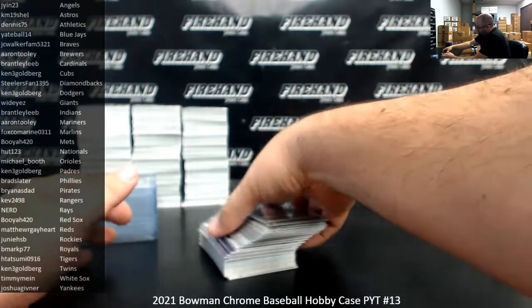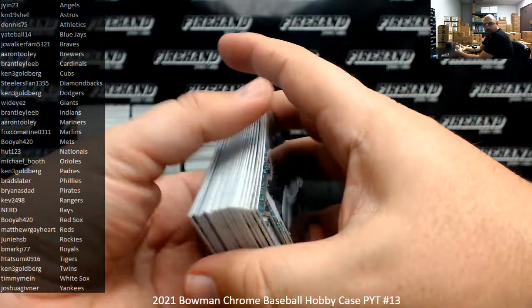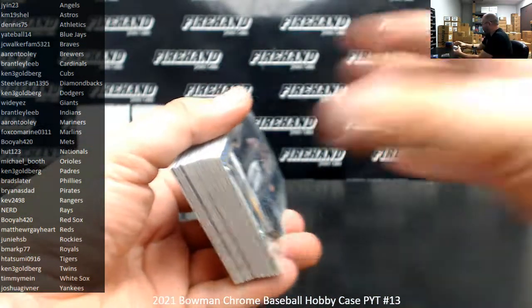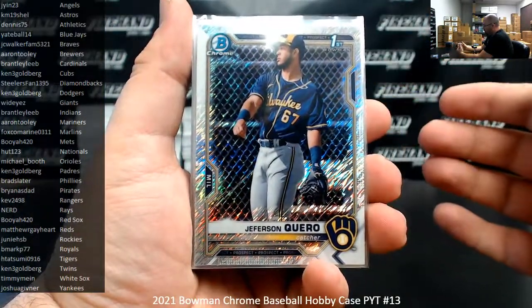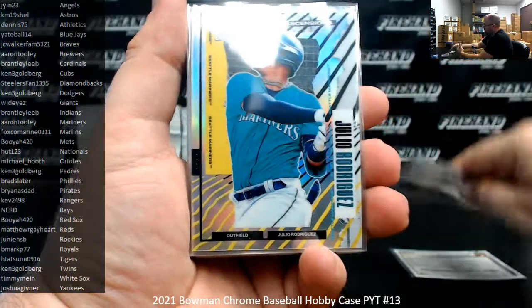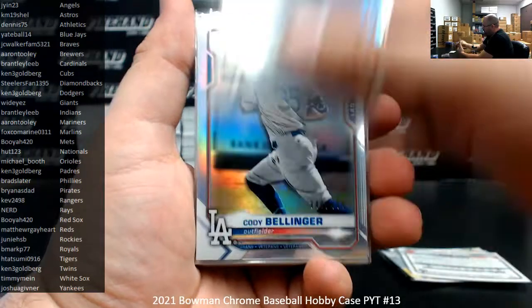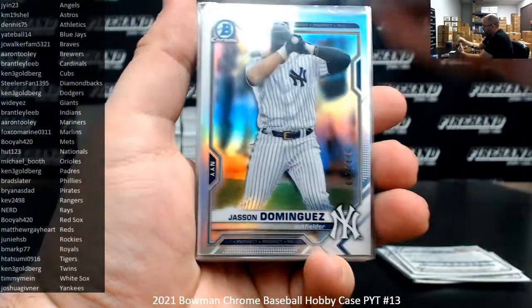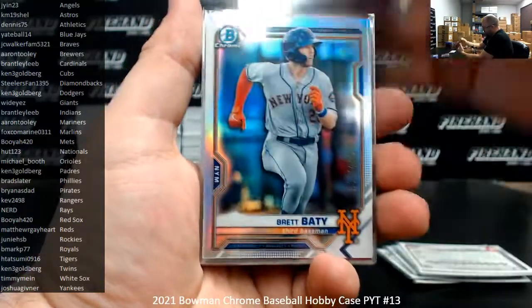All right, guys. Recap of 2021 Bowman Chrome Hobby Baseball PYT Case 13. Thank you for joining in. Here's what we pulled. A couple of first Bowman Shimmers. Jefferson Caro, Shalon Polanco, Bowman Ascensions, Julio Rodriguez, Refractors to 499, Tanner Huck, Bryce Harper, Cody Bellinger, Pete Alonso, Jason Dominguez, Blaze Jordan, Tyler Freeman, Alexander Ramirez, Brett Beatty.